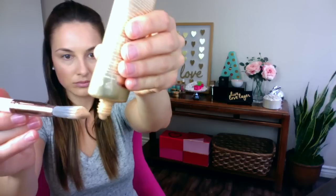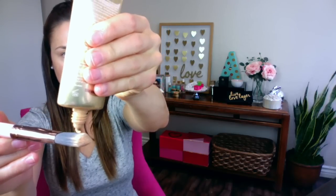And so I'll basically just put a small amount. You really do not need a lot. And then I kind of just dab it on where I want coverage, and then I go back. And you can see this has a really nice coverage too. It's getting rid of all my redness, evening out my skin tone.